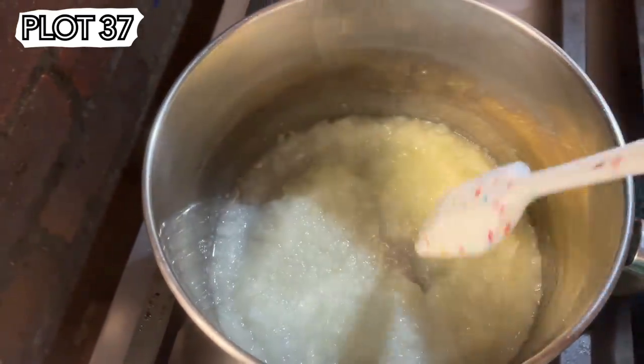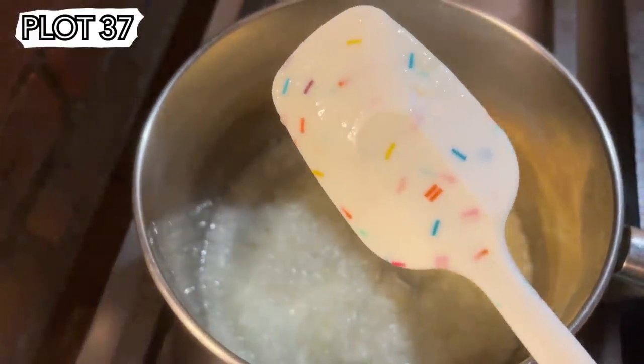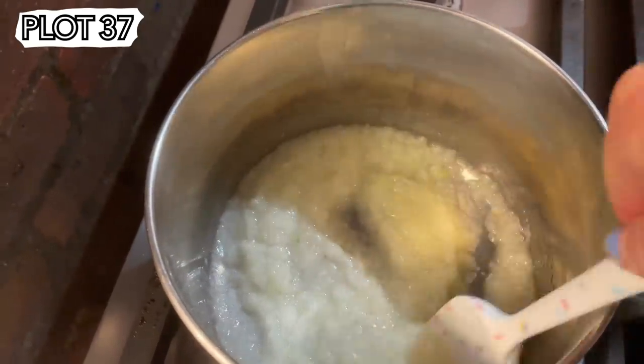I'm currently really overexcited about these silicone spatulas that I've got. I bought a pan that you can't use metal tools in, so I picked these up as a bargain and I love them.